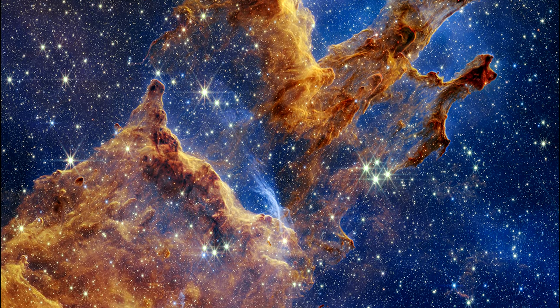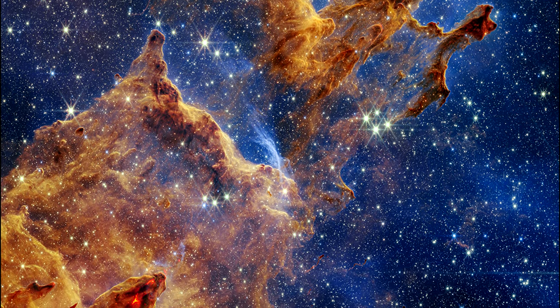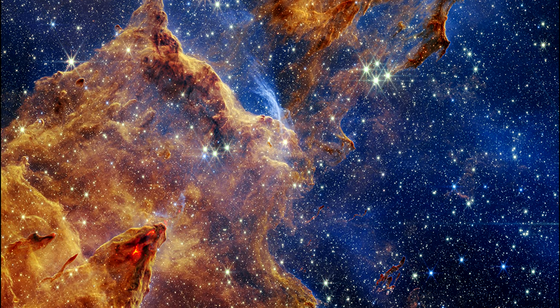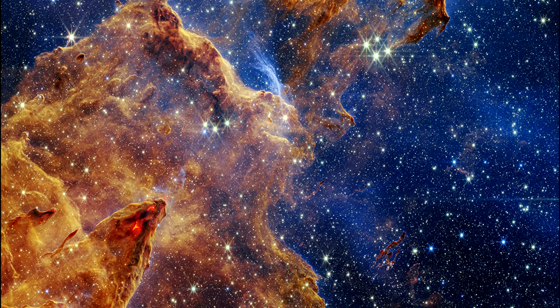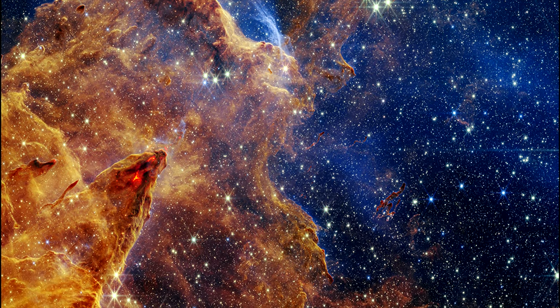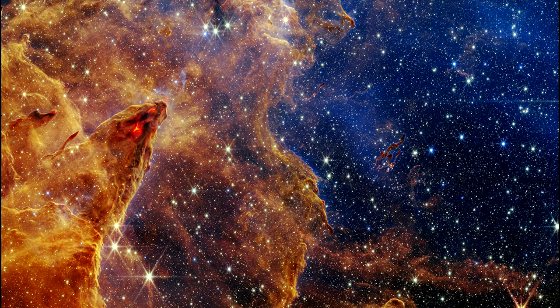Webb's new view of the Pillars of Creation will help researchers revamp models of star formation by identifying far more precise star populations, along with the quantities of gas and dust in the region. With this information, they will begin to build a clearer understanding of how stars form over millions of years.